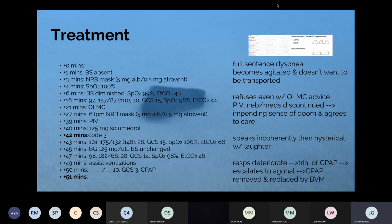His end-tidal CO2 was rising on subsequent vital sign checks. When they checked him again at 4 minutes from his previous set of vital signs, he remained pretty stable in that regard: his heart rate is 98, his blood pressure was 182/66, his respiratory rate is 28, his SATs were 98% on a non-rebreather, and his end-tidal now is 46.